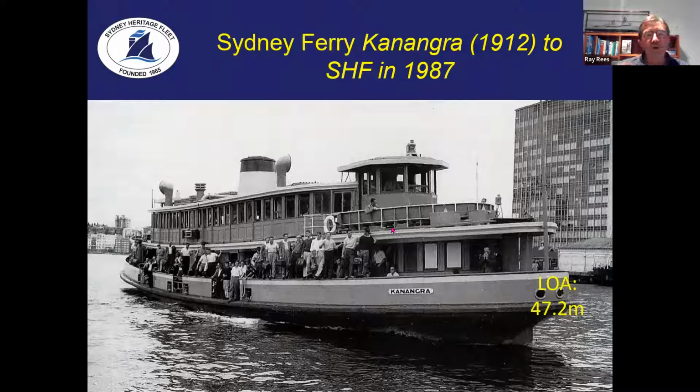So Mort's Dock in Sydney had a facility in Balmain, and they also had an area up on the mouth of the Lane Cove River, where they built and repaired vessels. So she was launched on the 14th of August 1912, originally coal-fired, converted to diesel in 1959, and acquired by the Heritage Fleet in operational condition back in 1987.